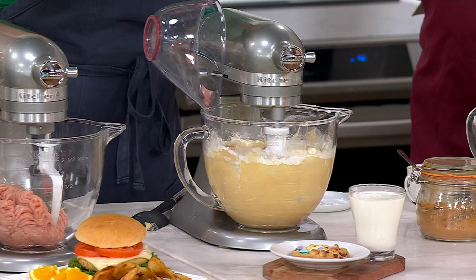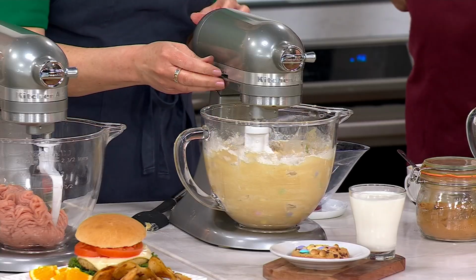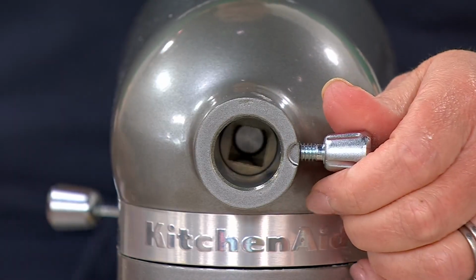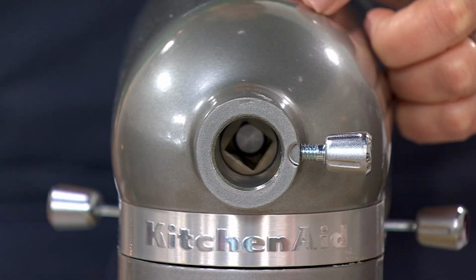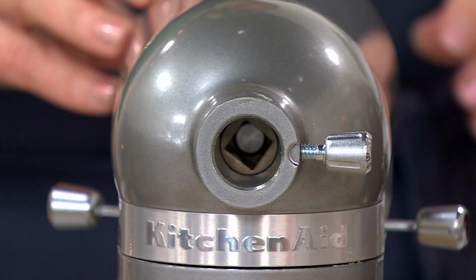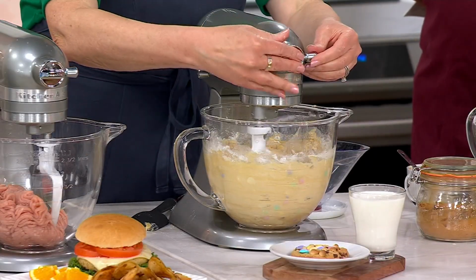This has the same amount of power as our classic tilt head stand mixer. It also has the same power hub on it as all KitchenAid mixers. The only thing that does not fit on here would be the ice cream bowl. Right. Because it needs to be on a physically larger machine, right? It does. So all the hub attachments go right in the power hub here that hasn't changed in 100 years. Wow. So we love that.